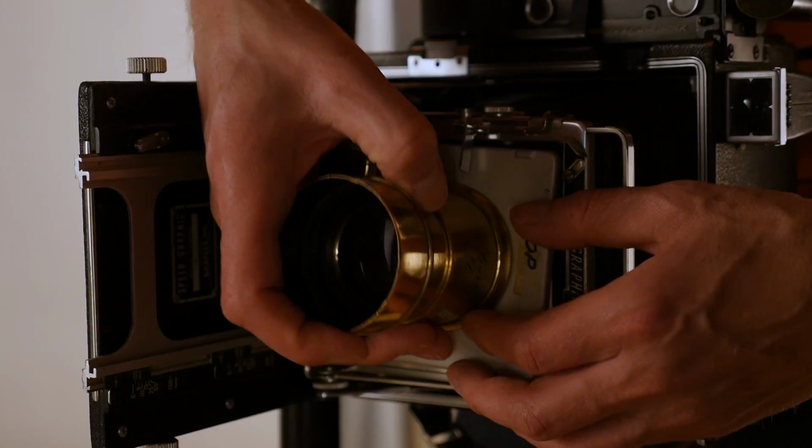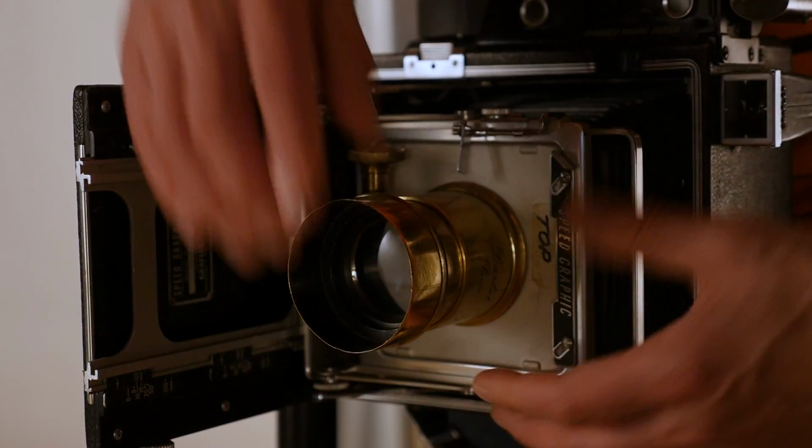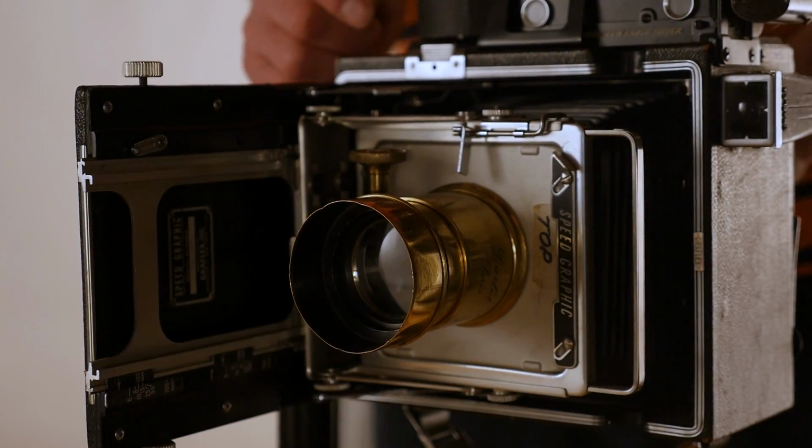This is now my oldest lens. This is a Civil War era lens. It's a lens from about 1867 or so, or 1870.